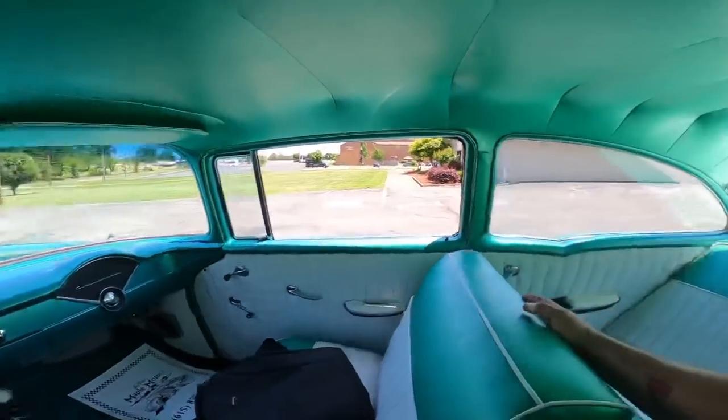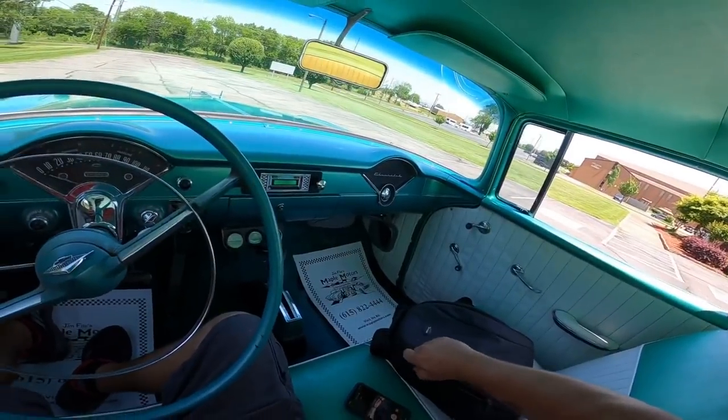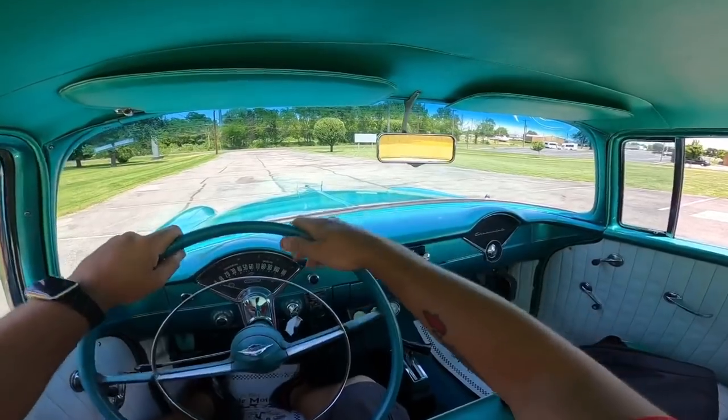Okay, let's roll out of here. So I did notice there's no seat belts. I noticed that before we left the lot. I don't know why I didn't mention it, but I should have. All right, we're gonna head on out of here.